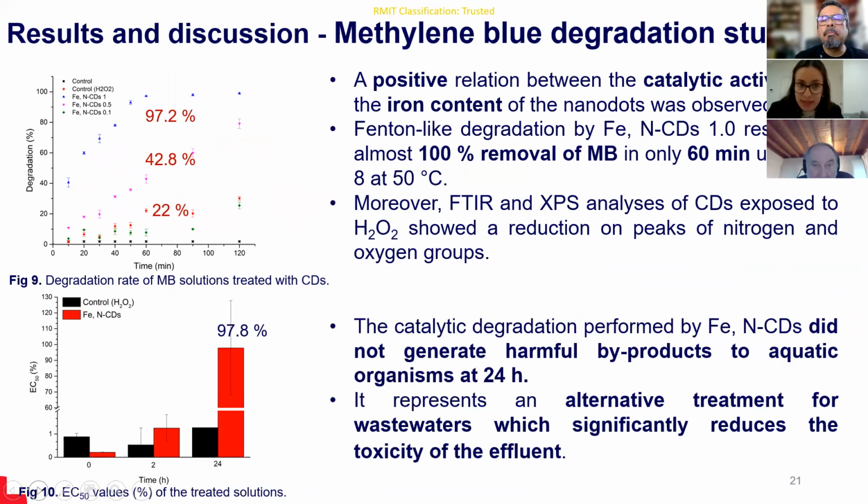So the methylene blue dye degradation studies showed a positive relation between the activity and the iron content of the dots. The Fenton-like degradation with dots containing the highest iron content resulted in almost 100% removal of the methylene blue dye in only 6 minutes, as you can see in graph 9, under pH 8 and at 50 degrees.